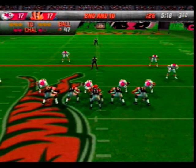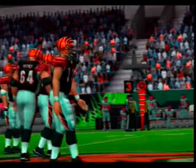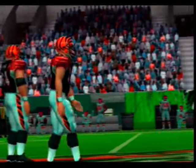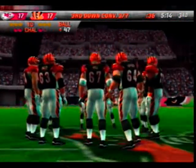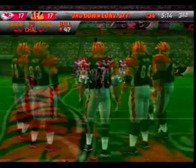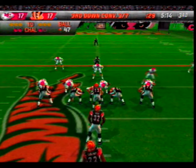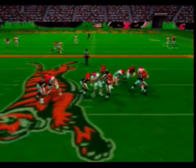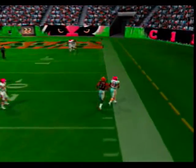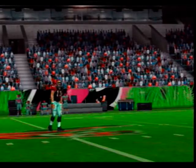Here we go. Kansas City might have difficulty covering all five receivers with a base 4-3 defense. Number 41 was there on the coverage. Third and 10. Ball on the 47-yard line. Dimebacks in for this play. Now cross that middle. With the throw, nearly intercepted. He was in the right place at the right time, and that saved them from giving up a lot of yardage.